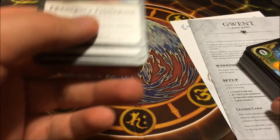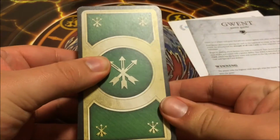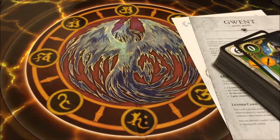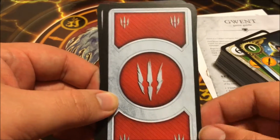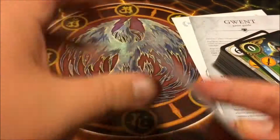So that is the opening, guys, and man, I can get some sleeves for these. They'd be really nice. And I don't think I showed you guys the back of the cards. Here, let me... looks really nice too. This is the back of the Scoia'tael. Scoia'tael, in the lore, have been said to have been the greatest archers of the land, I believe. And then here, let me show you one for the monsters. The monsters shows basically the Witcher 3, or Wild Hunt logo. Like here, you see that right there? That's basically what it is for that.